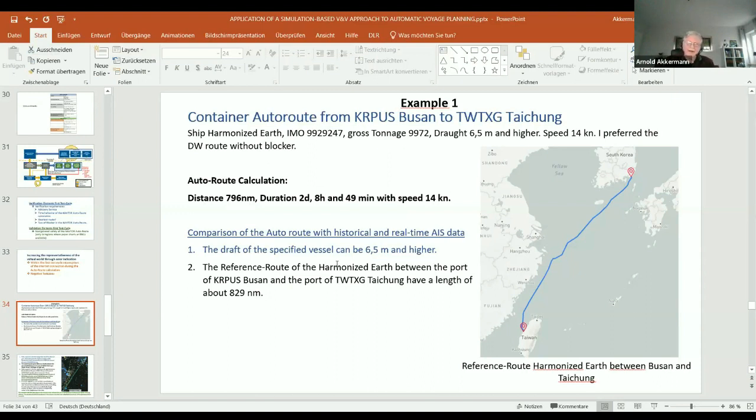When the vessel Harmonized Earth planned this route with 40 knots, the reference route between these ports has a length of 829, and this is our reference route for the comparison with the NAVTOR auto route.